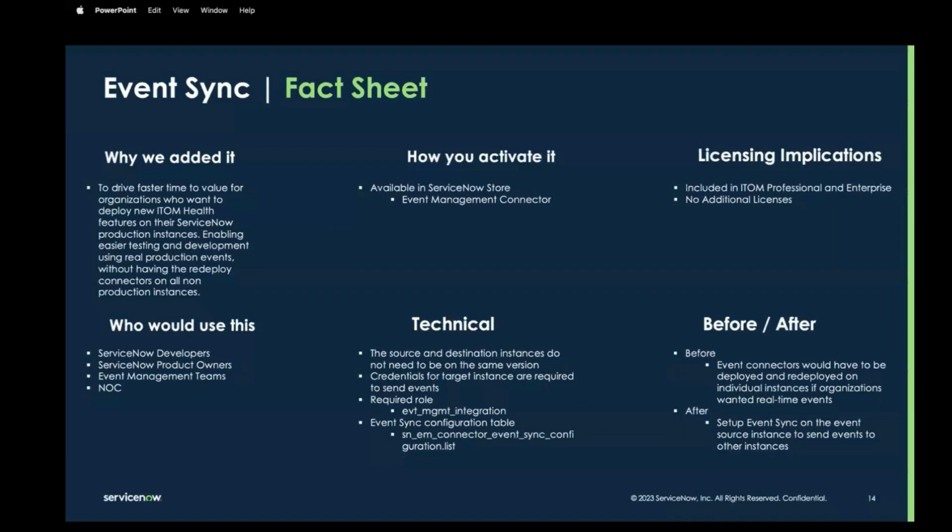And to activate it, again, you have to activate the newest version of the Event Management connector in the ServiceNow store. And the required role to be able to set up the credentials and send these alerts, or events, sorry, off into the target instance is that the target instance needs a user with the role of event management integration. So just keep that in mind.